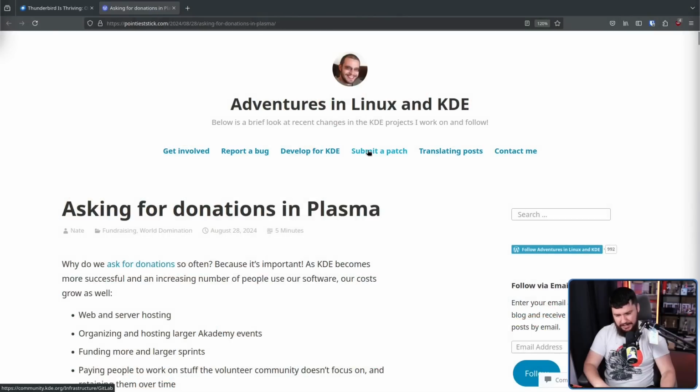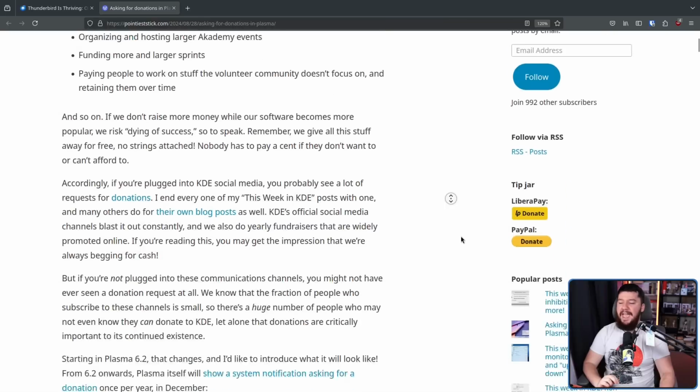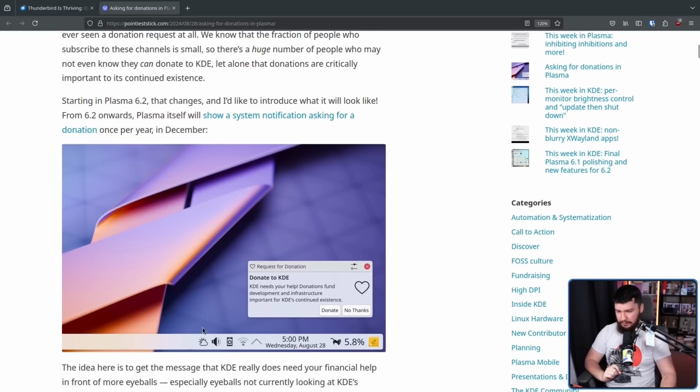And recently, Nate Graham talked about the exact same thing in the context of KDE Plasma. But not just talking about it, going ahead and doing it. Starting in Plasma 6.2 onwards, Plasma itself will show a system notification asking for a donation once per year in December. It'll look something like this.